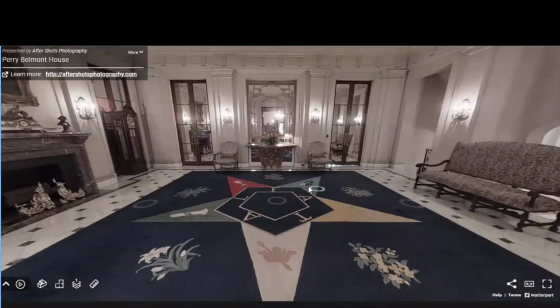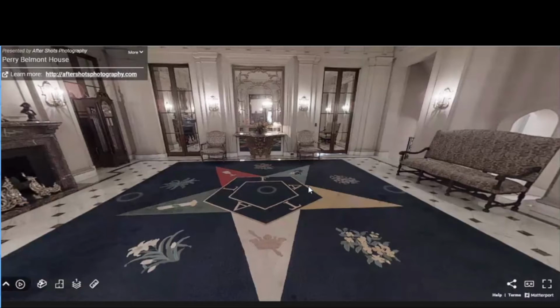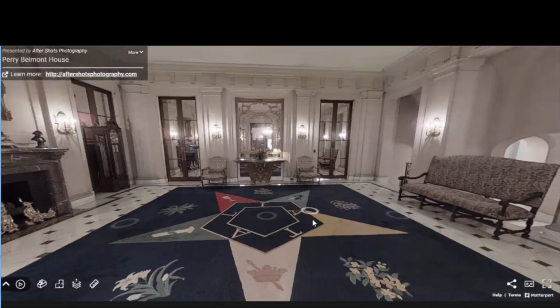This rug is, I believe, the largest Eastern Star rug in the world, if correct. It's 18 feet by 18 feet, and it was done by the Fett Nichols brothers from a chapter in Peking, China. It was presented to the headquarters by the Canal Zone, which of course now is called Panama. It is remarkable.